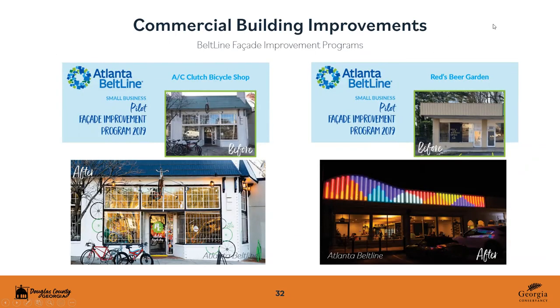And then the Beltline has also started up a program here for properties that are in the Beltline tax allocation district. They had their pilot in 2019. And I'll talk a little bit more in depth about this case study, but they did two properties in 2019, and I'm not sure if they continued because of COVID the next 2 years, but I'm hoping that it restarts soon. That's what I expect too.